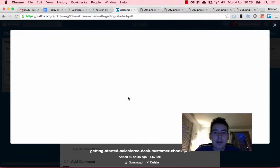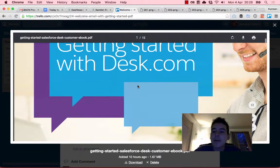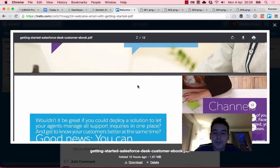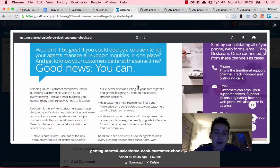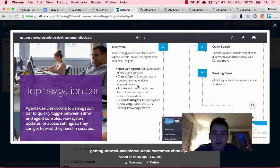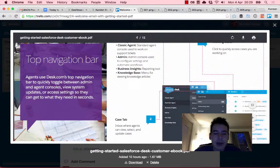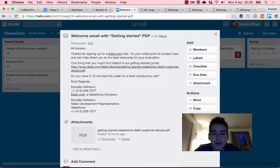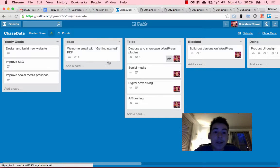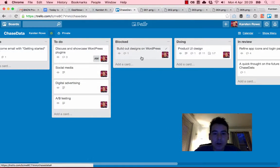Probably go and have a look at this PDF if you've got the time. It reminded me of the PDF that you've already done. But specifically why I think it's quite nice is that it just gives you literally a how-to of how to get started and points a few things out in the app. So I'm not going to bore you with that, but it was an idea, and therefore it's in the ideas column.